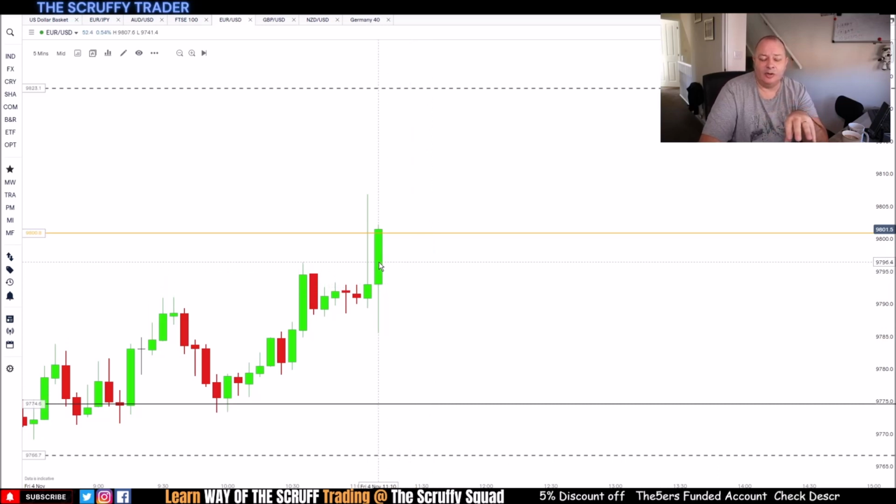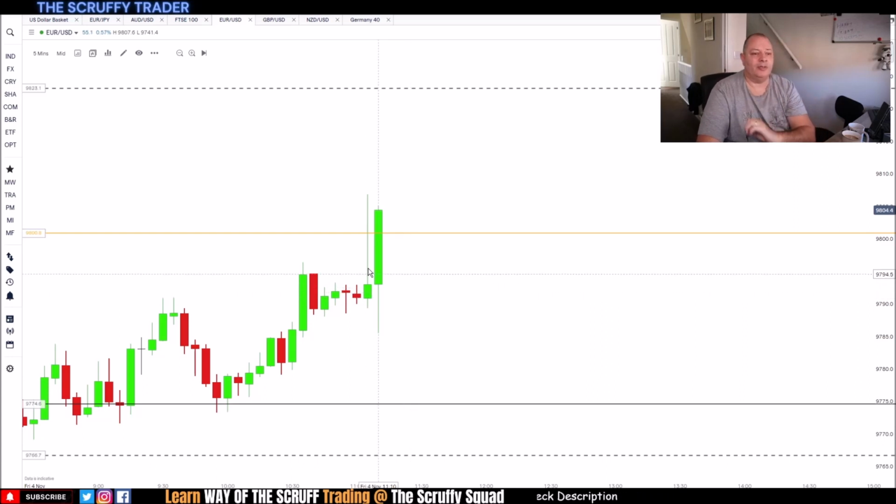This candle's going to close out shortly. I'm going to let it close. Then I'm going to see what the situation is. If it pushes down, fab. If it doesn't, don't matter. But let's see what happens, okay?